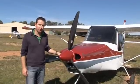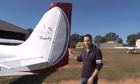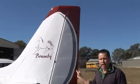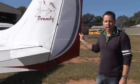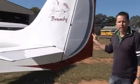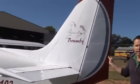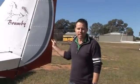The Brumby 610 high wing has got a larger tail than the low wing. It's 20% higher, adds a lot more stability in the air, and you'll find this aircraft, if it's set up right, in good conditions, once you trim it out, you can sit there and listen to your iPod because there will be no steering to do, it'll just sit there and fly.